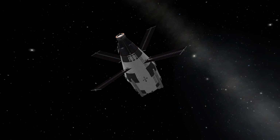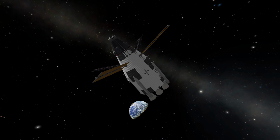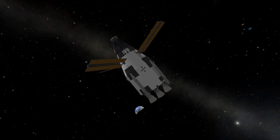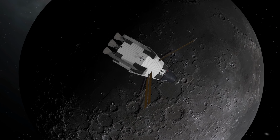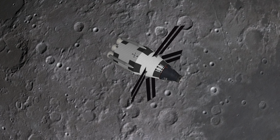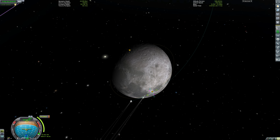words from Carl Sagan. That's here, that's home, that's us. On it, everyone you have ever heard of, every human being who has ever lived out their lives. We need to appreciate that pale blue dot. So our Kerbals are certainly appreciating it.